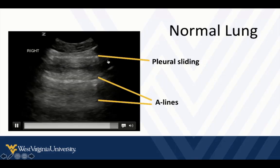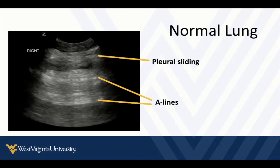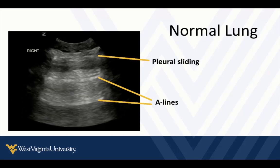So that pleural sliding and rib shadows, we need to look for those in every view of the lungs that we're going to do to assure ourselves that we haven't angled the probe off into some soft tissue and that we're actually looking at lungs.